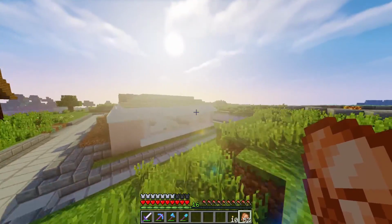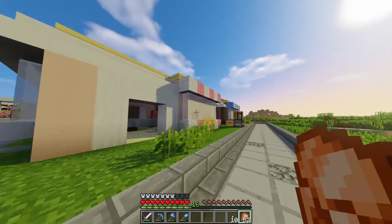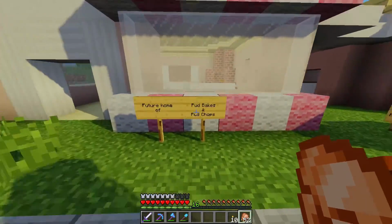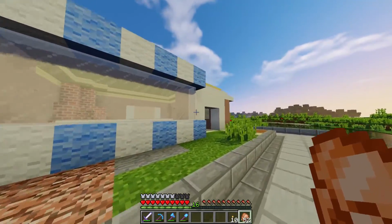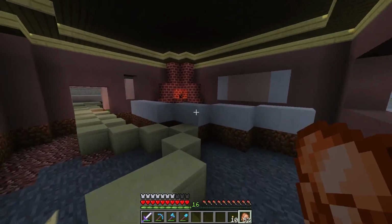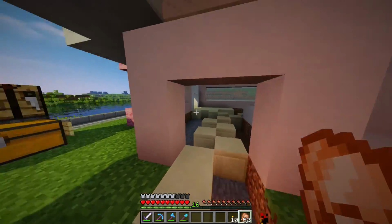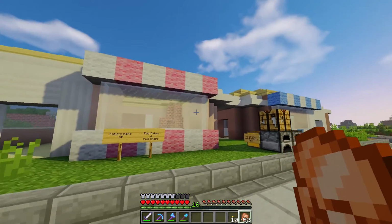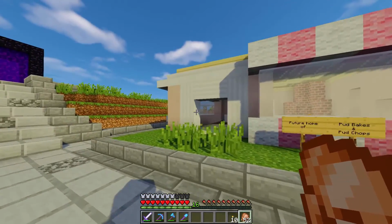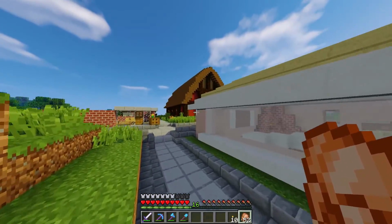The most notable change here at the town area is Pud's little shop. Pud's Bakes and Pud's Chops. He actually does have the shops somewhat developed. Obviously, he doesn't really have anything in here, but he does have the design. I don't know, what do you think? The colors are a bit punchy, to say the least. It's quite an interesting shop.